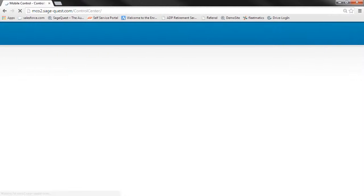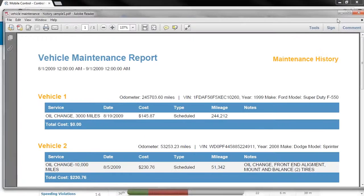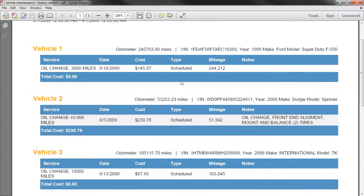So now at the end of the month or whatever, you can go in and run a couple of unique reports. One is a vehicle maintenance report that'll show you historically what services were done on which vehicles. So it'll show you an individual cost of that service, whether it was a scheduled or one-time service, the miles, any notes put in there as well.